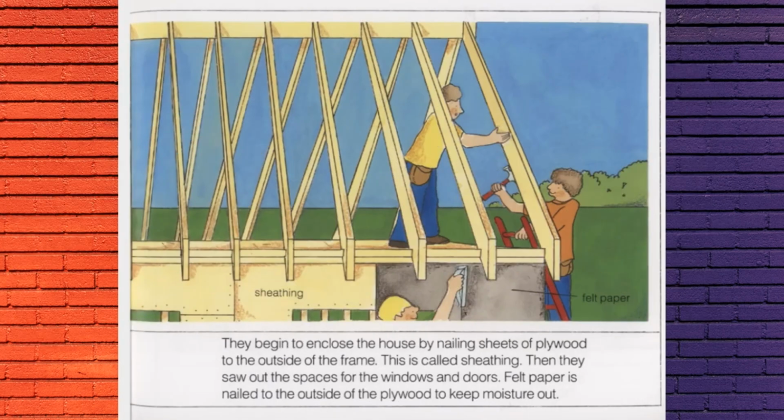They begin to enclose the house by nailing sheets of plywood to the outside of the frame. This is called sheathing. Then they saw out the pieces of the windows and doors. Felt paper is nailed to the outside of the plywood to keep moisture out.